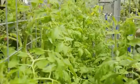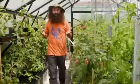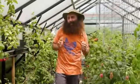A lot of veggie growing is anticipating what's to come, being one step ahead so you're not caught short. Master strategist Josh is already making his next move in the veggie patch, and he's letting us in on the plan.